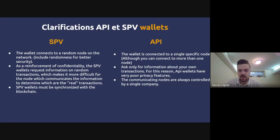So it's not going to be like a full node, and you're not going to have access to all the information of the blocks. You're only going to download the block headers. So there's a time of initial download. If you want to use a mobile wallet quickly, an API wallet might be the way to go. But if you want to mitigate the possible analysis that could be done over your Bitcoins and your transactions, you should install an SPV wallet.